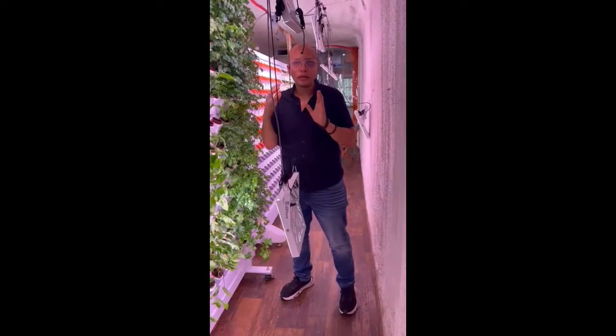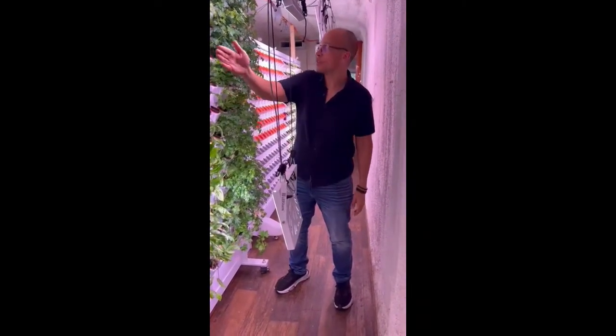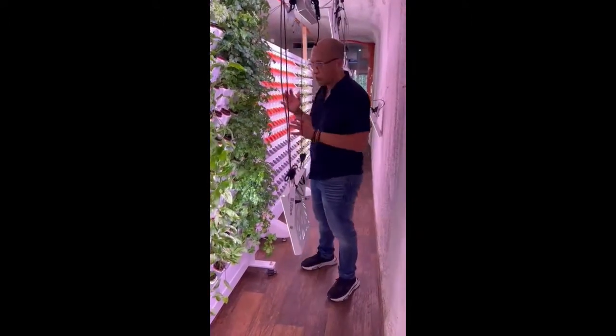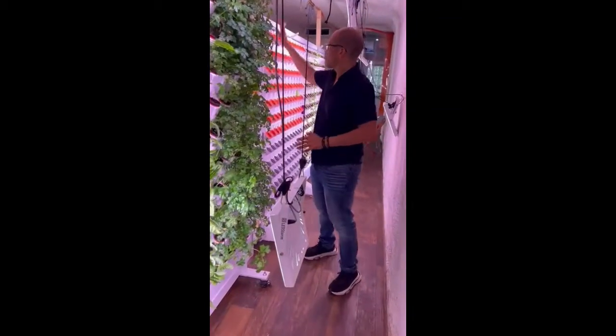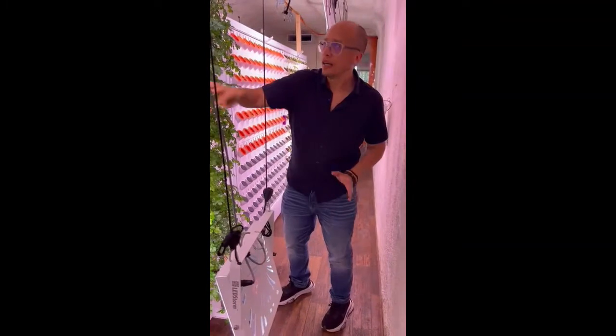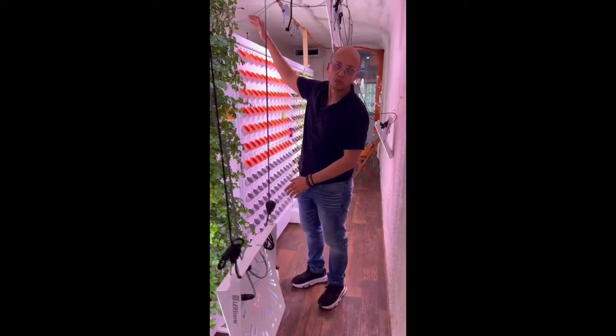Because most hydroponic systems are focused on one specific type of plant. Here, as you can see, there are many, many types of varieties. Our fourth generation, which is what we're putting on the pitch, is this one. It is exactly the same capacity as this one, which allows us to put an additional row, which will increase the yields by about 20% more.